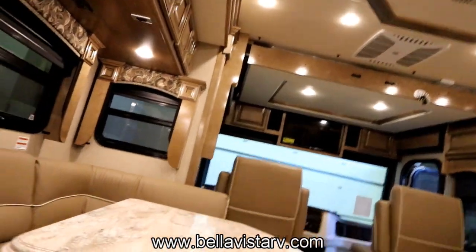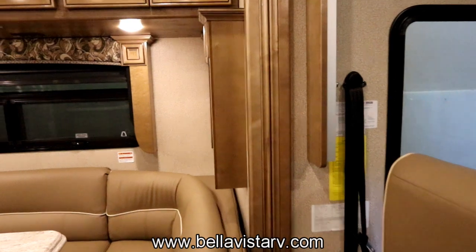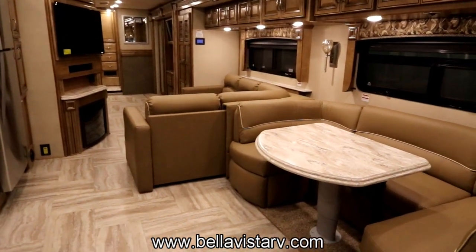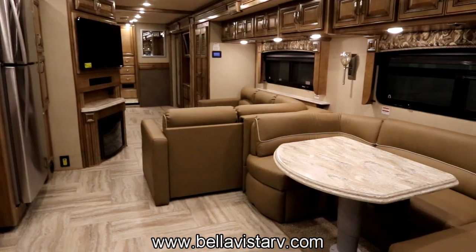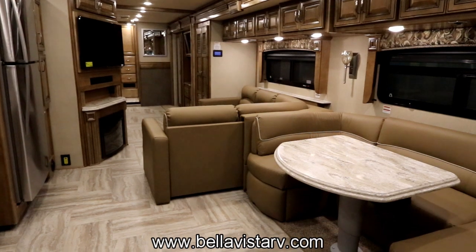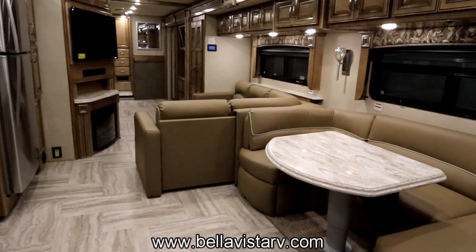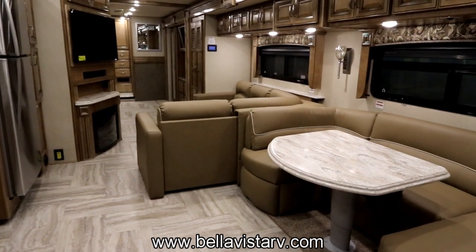So if you're in the market, but you just don't want to be buying any old coach, you want a coach that is going to perform better, give you better finishings, have higher end construction, but still be at a reasonable price point, take a look at the Holiday Rambler product. Our Navigator is the starter of our diesels. We move up with this floor plan to an Endeavor and so on. You will not be disappointed with a coach like this.